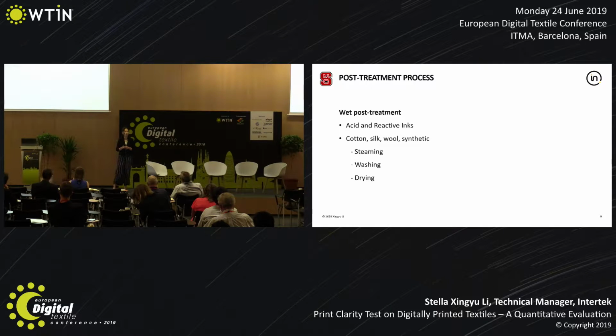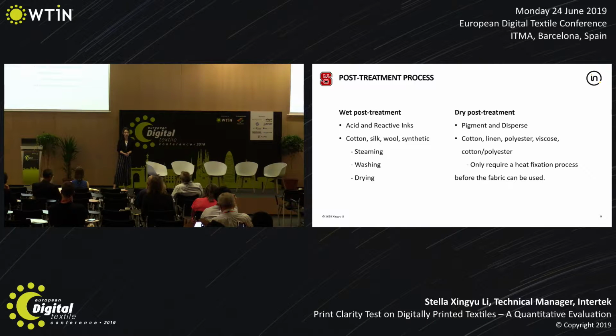And also the post-treatment. There are two types, the wet post-treatment and the dry post-treatment, depending on different inks or substrates, like the acid and the reactive inks. On cotton, silk, wool, or synthetic, they require steaming, washing, and drying after the print process. But for pigment dispersed on cotton, linen, polyester, viscose, or polycotton, it only requires a curing process before the fabric can be used. So it's an easier process.